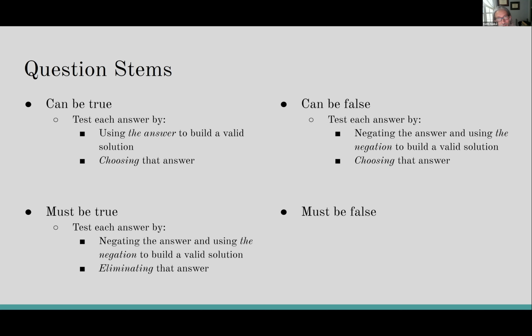Let me do this concrete example, and then I'll get to your question, Kurt. So suppose the question says, which one of the following must be true? And the first answer choice is A must be first. Well, if that has to be true, I won't be able to build a valid answer where it's false. So I'll negate it. Suppose A is not first. And if I can build a valid solution where A is not first, I have to eliminate that answer.